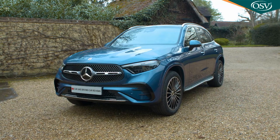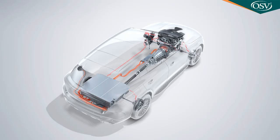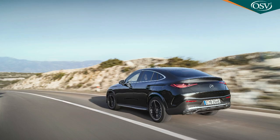This is the kind of Mercedes most people still want, and sales figures suggest it's also the kind of premium brand upper mid-sized SUV most customers still want too. There's a combination here of technology, space and comfort that rivals still find it very hard to beat. And if you want it all with a slightly more dynamic spin, there's always the alternative GLC coupe body style.